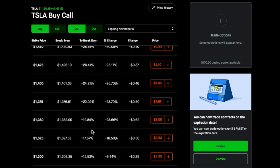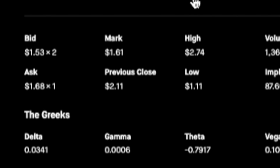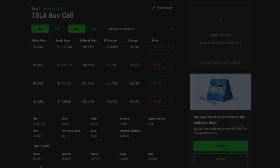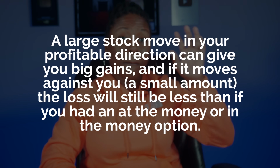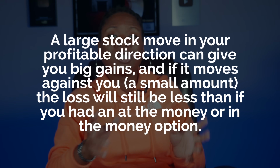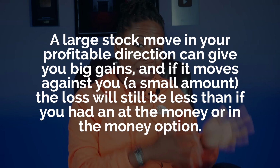Out of the money options also have a much lower delta value than the other options. So you're going to need larger price jumps in the stock price to see good profits with an out of the money option. A large stock move in your profitable direction can give you big gains. And then at the same time, if it moves against you a little bit, then your loss is still going to be less than it would be if you had an at the money or an in the money option.